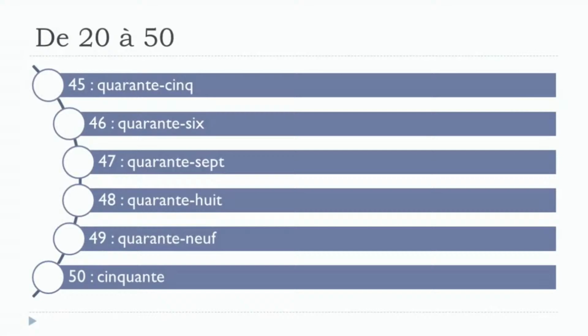50. Same thing here, okay, remember that you get this Q, U, but then you don't pronounce the U, and then you get the nasal, 1, 50.